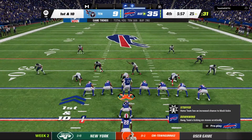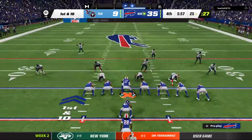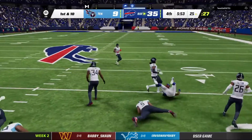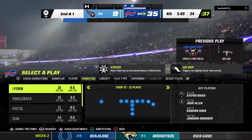Buffalo offense ready to go for their next drive. Well, they don't really need the points here, Charles, given what we're looking at on the scoreboard, but they've scored on 3 consecutive possessions, 3 consecutive drives, and I'm sure that they would like to keep that streak going here and continue to pull away.